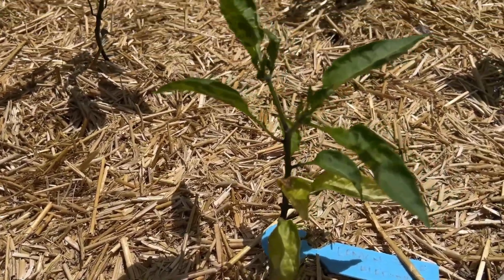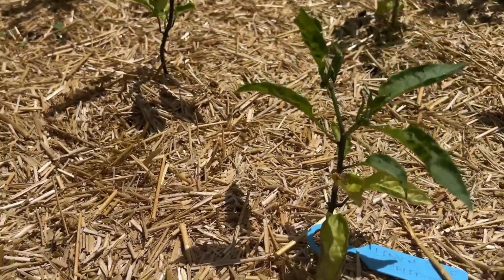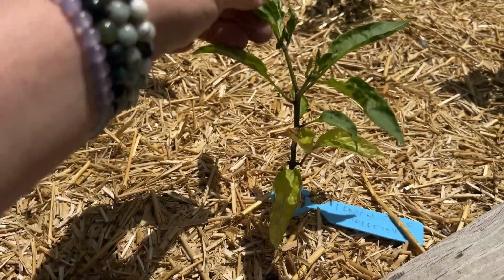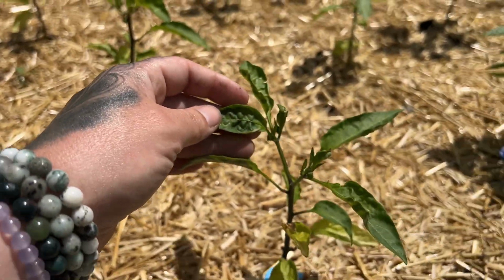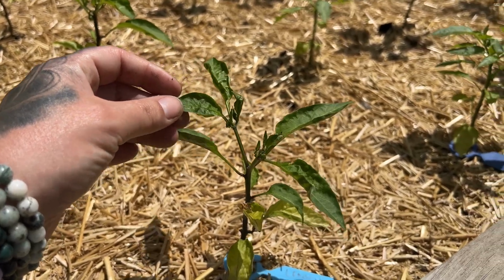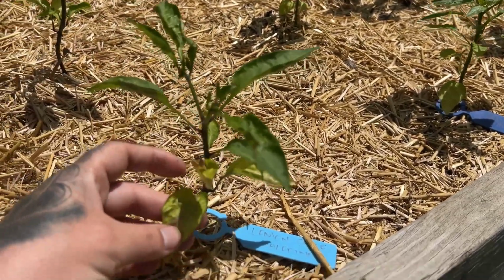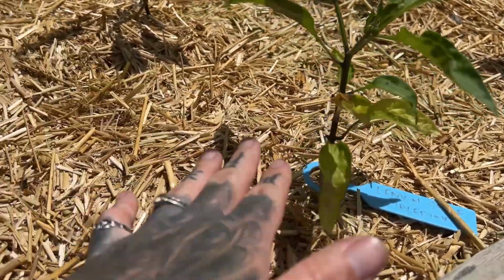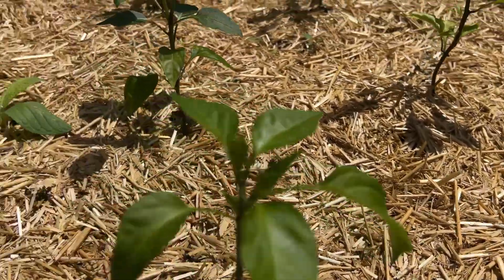Another area where I'm not very concerned with, you can see in this pepper plant right here, it's got some yellowing leaves. What matters is these leaves on the top. These are looking very good. They look very healthy and green. These eventually will just die off and they will fall right here. So not too worried about that.